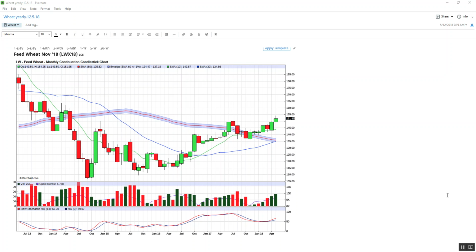Here, weekly report. Today is Saturday, 12th of May, 7:30 in the morning. Market obviously closed. Looking at the November contract, 8.18 new crop wheat UK. We've got the yearly chart in front of us.